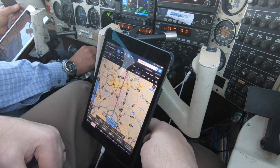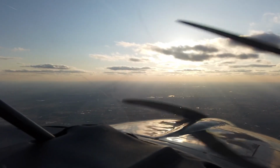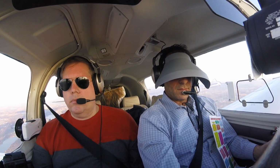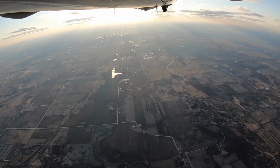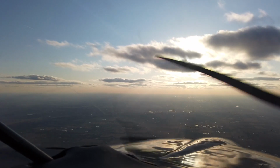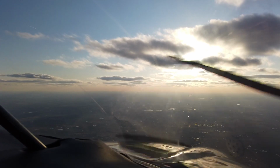Twin Comanche 82 Yankee, descend and maintain 5000. Skywest 3040, descend and maintain 10,000, maintain 300 knots. Center maintain 10,000, 300 knots, Skywest 3040. Bonanza 43 Charlie, contact Madison approach 135.45. Good altitude. Yep.